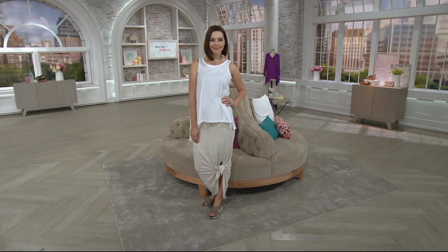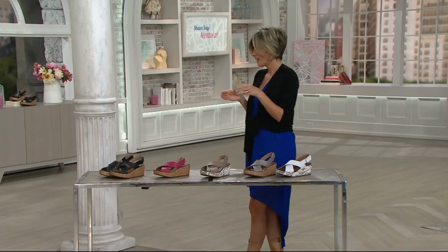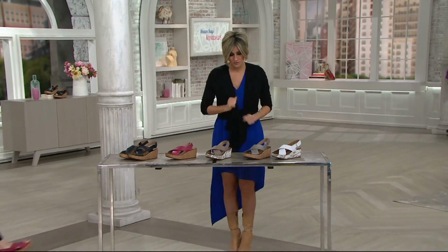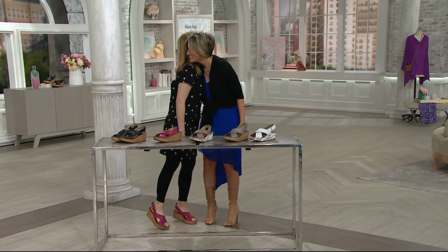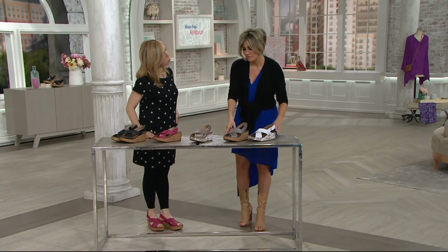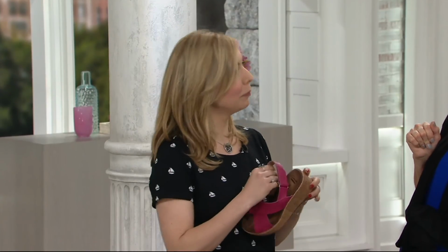They're called the crossband wedge because that leather upper is a big, wide crossband over the top of the foot. How cute is this sailboat dress you've got going on? Thank you. Nice to see you. All right, sweetheart, I'll never forget when you brought these to, was it PM Style? We were sitting. Yes, we were. Okay, so will you take us through the choices?